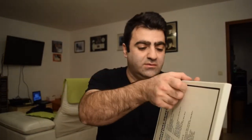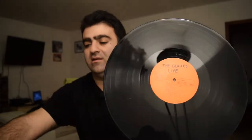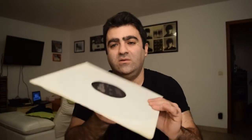The other two are on an orange label, and it says The Beatles Live. The writing of The Beatles Live is exactly as on the cover of this album, The Beatles Live, with the same picture. So I assume that these two albums, I haven't listened to them yet, I just bought it, are exactly the same as this live recording, just in the box. But it also has this additional vinyl.